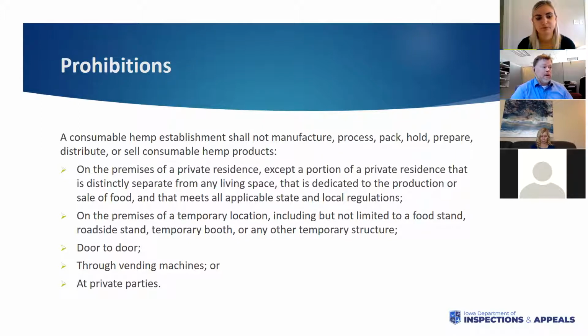Consumable hemp also cannot be sold on the premises of a temporary location, like a food stand, roadside stand, temporary booth or structure. That's really all about traceability. If we happen to find someone becomes ill, or finds a product that contains some contaminants that it shouldn't, we need to be able to trace that back not only to the retailer, but also to that manufacturer, and may need to work to get that product removed from the market. Door-to-door sales are limited for the same reason, and vending machines also, kind of, for the same reason.